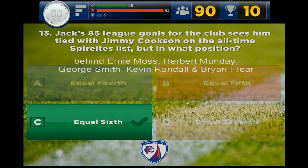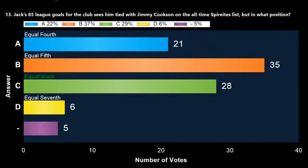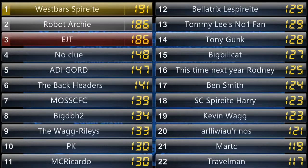And the answer is equal 6 behind Ernie Moss, Herbert Mundy, George Smith, Kevin Maddell, and Brian Freer. So how many people? Yeah, so fair spread of answers there. That could be interesting. How many? Well, let's see how it shapes up at the top. It was very tight. Let's see if this has made much difference. Westbar Spyrak returns to the top, 5 points above Robot Archie, and also EJT level on points in third place. No Clue, then ADI Gord, the Backheaders, Moss CFC, Big DBH2, the Wag Rileys, and PK.